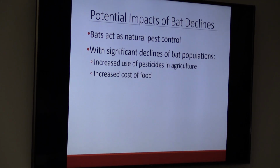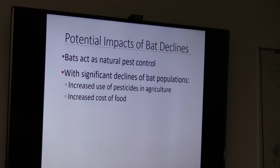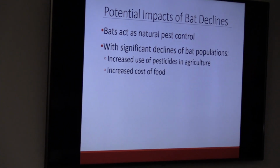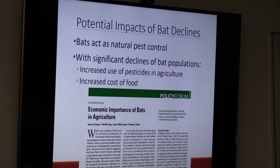Right? Potential impacts of bat declines. Bats act as a natural pest control. They save United States farmers about $3.4 billion in pesticide services every single year. If there's no bats, that's going to cost agriculture an additional $3.4 billion worth of insecticides. Those insecticides are going onto our crops. That's going to cost the consumer more money. It's going to give them more chemically enhanced, or I guess irradiated, food. No good. With significant declines of bat populations, increased use of pesticides, increased cost of food, right? And here's that paper if you want to look it up. It's Boyles 2011, and it's in the journal Science. It's really pretty cool.